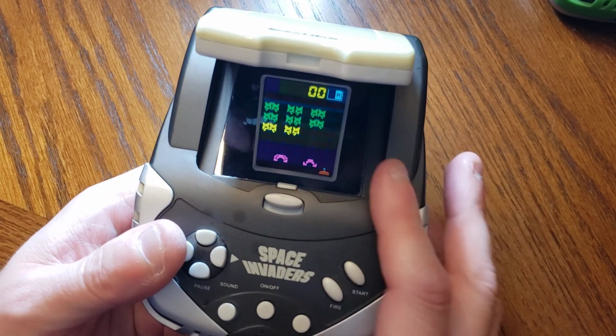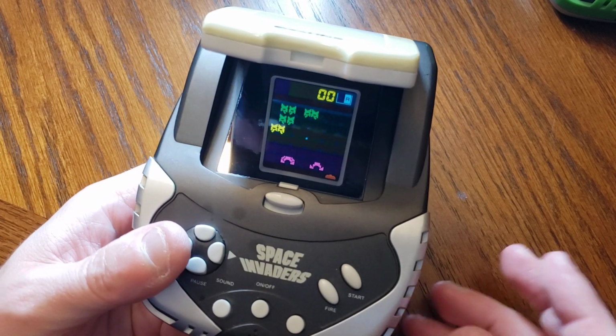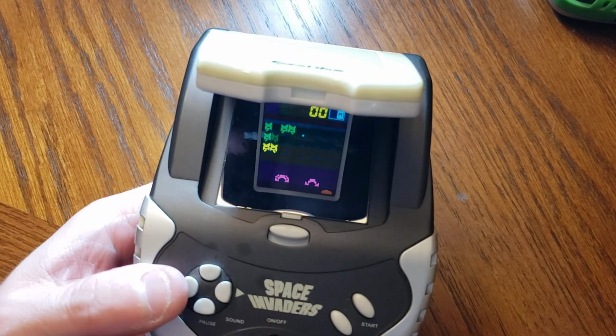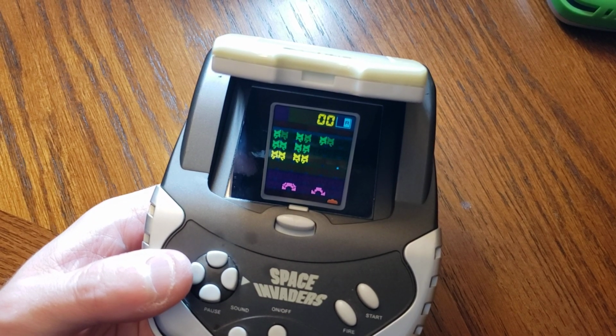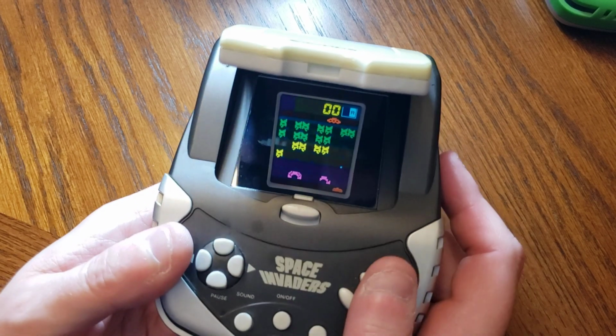But this reminds me of all those old Space Invader type ripoffs you would see. If you're from my era, you would see them at Radio Shack, especially around Christmas time. Tandytronics and so forth, they would have their little handheld devices. And I love these little handheld devices. I think they're just cool.